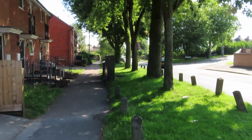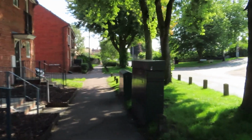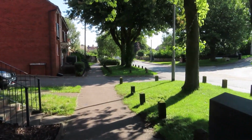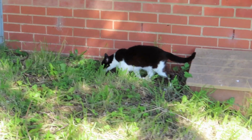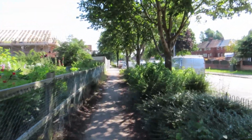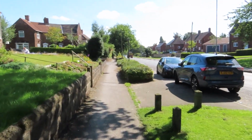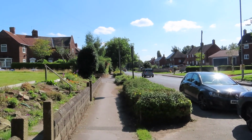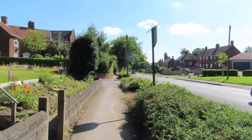We can stay on this side of the road because when it eventually leaves this road, the road turns to the right and goes straight on. So we need this side. Push, push, push. The walk started at about 10:25. A lovely sunny day, the hottest day of August probably, and to reach 27 today, I think it said.